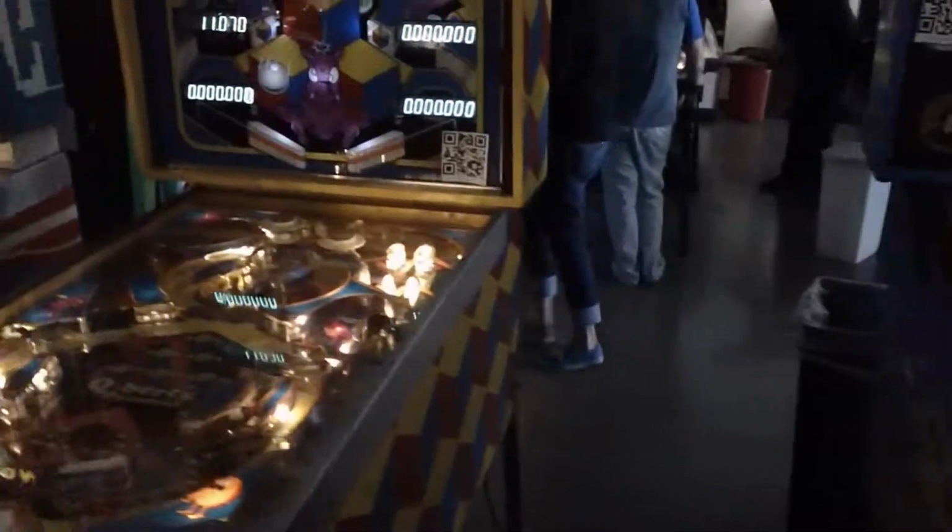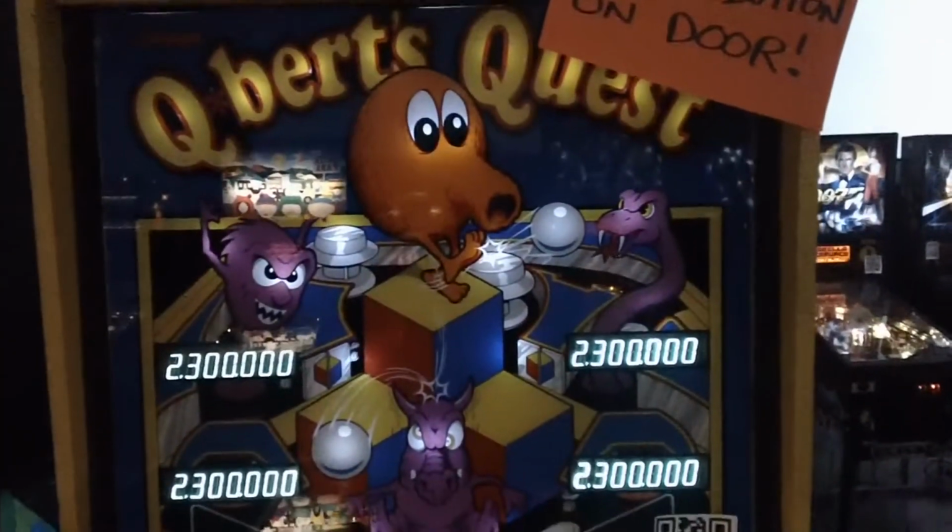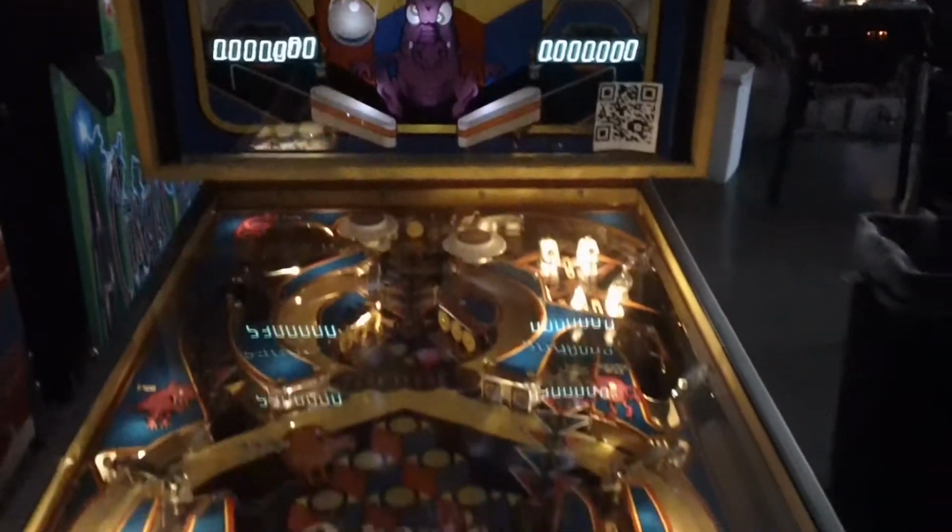And of course, one of my favorite games, and I don't know if people might think I'm nuts, is Q*bert's Quest. And I've only seen this a handful of times in other places, but never, you know, out in the wild.